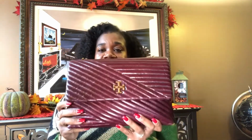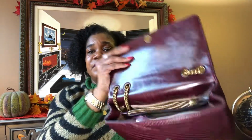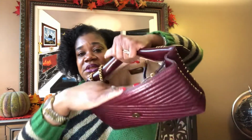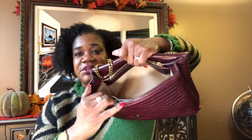And this bag is the Tory Burch Kira chevron bag. This is from their Kira line, and the chevron collection specifically. I love this bag. It's nice and roomy. It has three sections inside: a back section that also has a back pocket, a middle section that zips, and a front section.